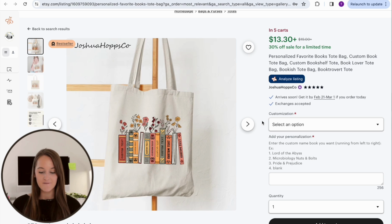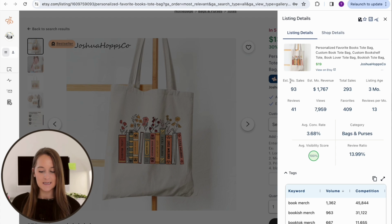Here's another listing that I found that is more geared towards the book lover niche, and it's a custom listing where you can add in your favorite book name. Analyzing this listing, we can see they have estimated monthly sales of 93, almost $2,000 in monthly revenue. This is a very new listing. This is only 3 months old.